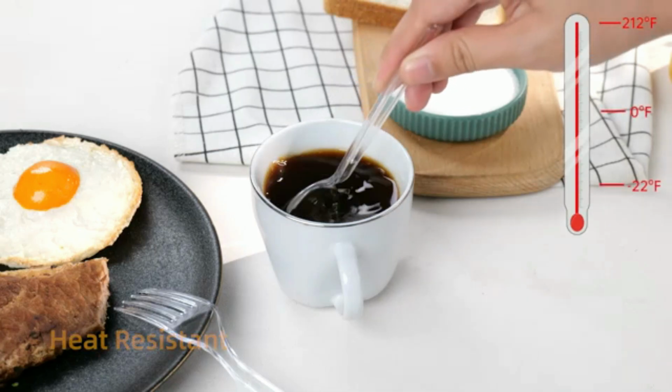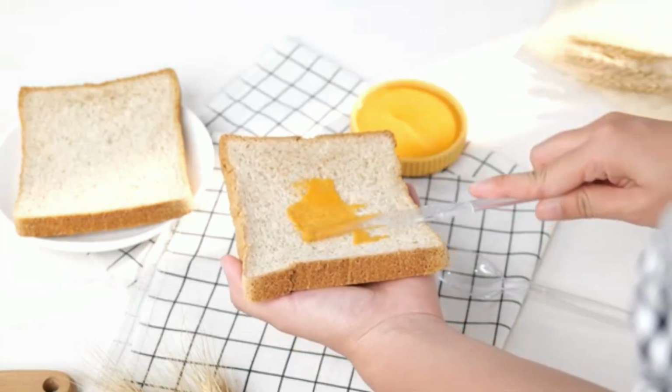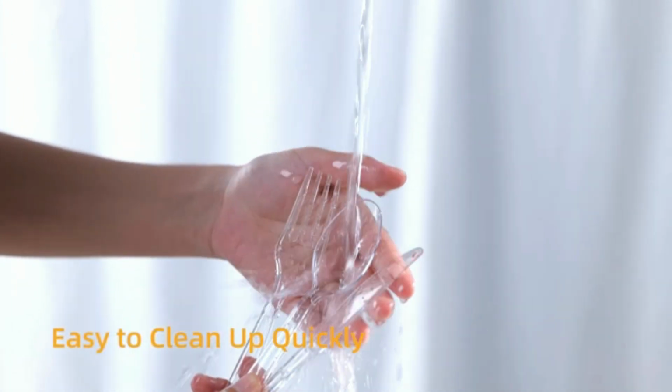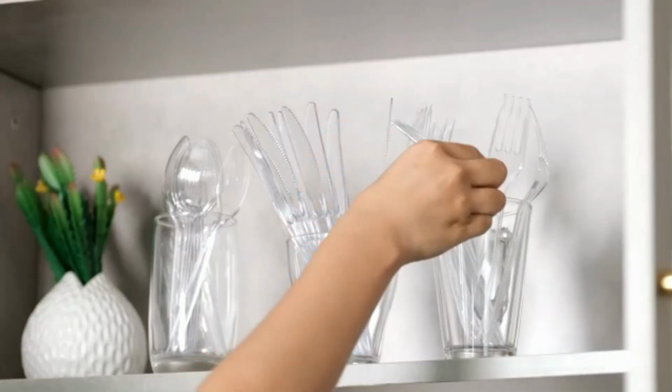Thoughtful packaging design. 100-count plastic clear forks, packed in high-quality paper boxes. The sides of the boxes have a design for easy ripping and small windows to see what's inside at a glance. It is convenient for you to take out and keep the rest of the heavyweight cutlery.